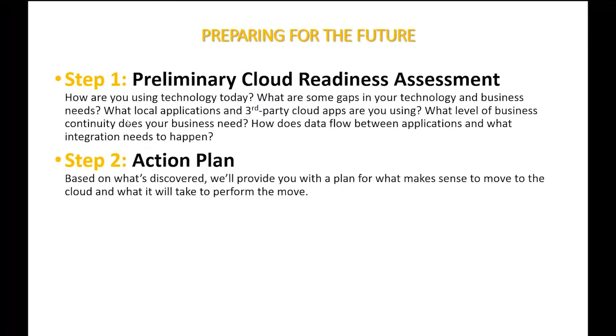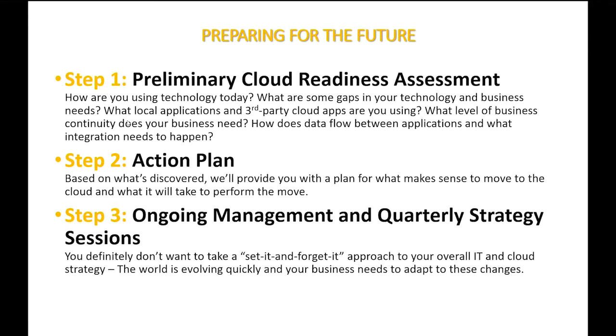Step two is once we do the assessment, we're able to create an action plan based on what was discovered. We'll provide you with a plan for what makes sense to move to the cloud and what it will take to perform the move. And then after that, it's an ongoing management and quarterly strategy session. It's not set it and forget it, that's for sure. We talked about security. We'll have to talk about that. We'll talk about disaster recovery and backup. We'll have to talk about that. And how to use it all together. How are you sharing your data? That's something that we can discuss in detail once we have a plan put together.